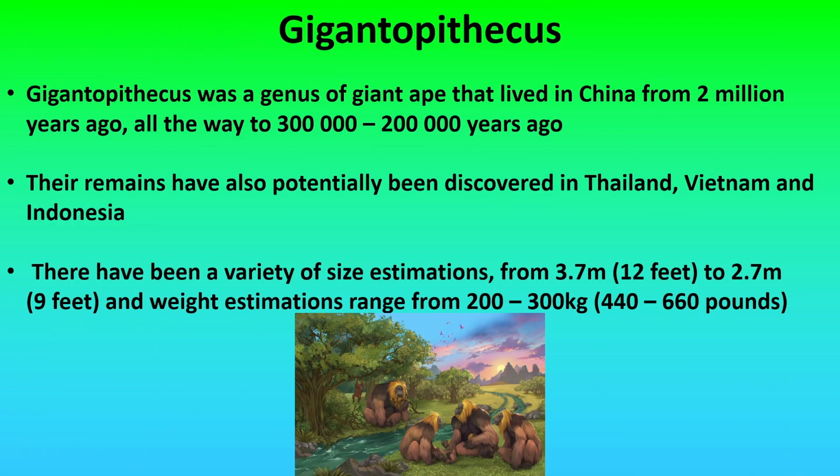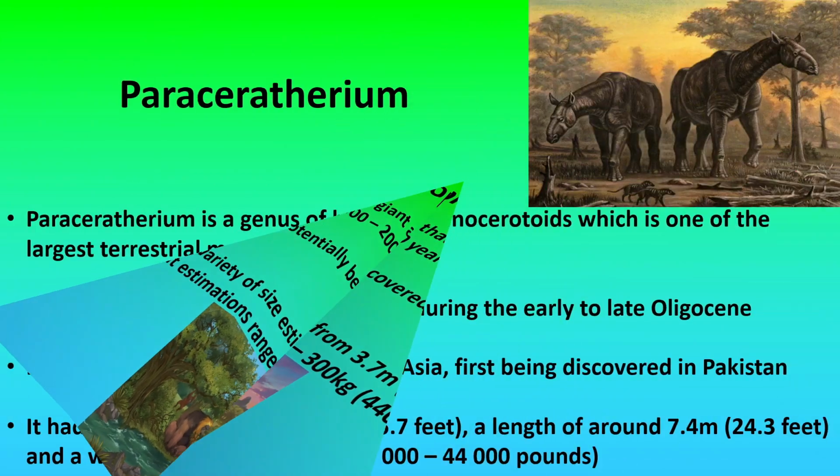Next is Gigantopithecus, and this was a genus of giant ape that lived in China from 2 million years ago all the way to 300,000 to 200,000 years ago. The remains have also been potentially discovered in Thailand, Vietnam, and Indonesia, and there have been a variety of size estimations from 3.7 meters, 12 feet, to 2.7 meters, that's 9 feet, and weight estimations range from 200 to 300 kilograms, 440 to 660 pounds.